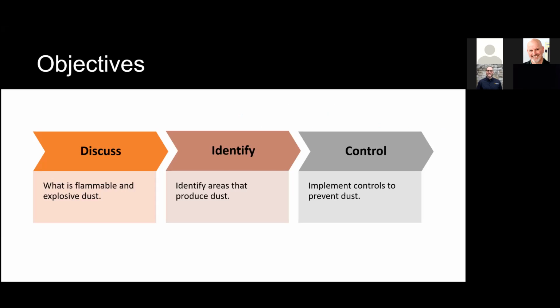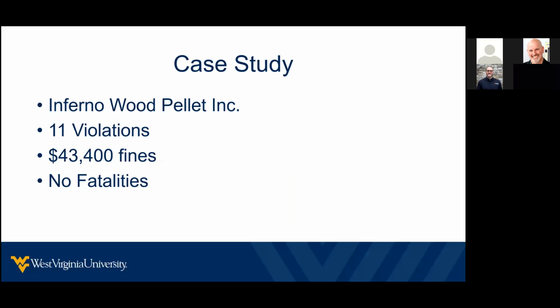All right, the objectives for today's webinar will be discussing what is flammable and explosive dust, identifying areas that produce explosive dust, and how to implement controls to prevent dust from accumulating.